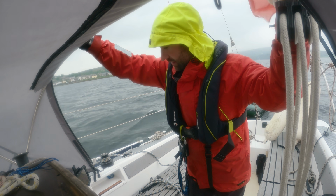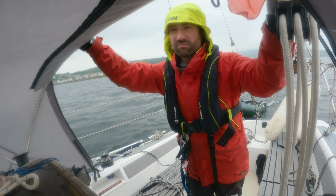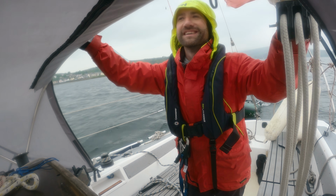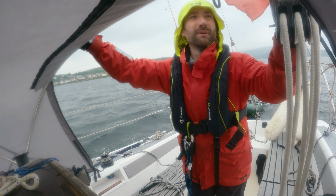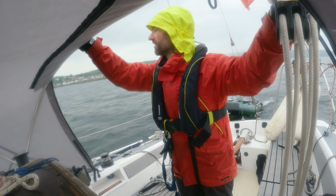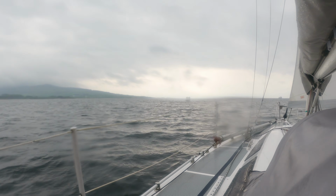But yeah, ticking along at about 4 knots. Wind is about, I don't know, going that way. And at this rate, ETA is about 4 o'clock, so that'll be alright if we can continue at this pace. Yeah, we'll settle in and see how we go.